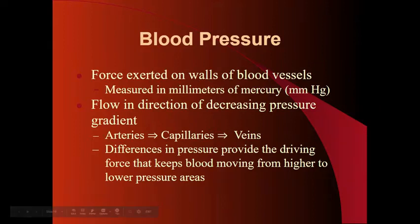Blood pressure is the force exerted on walls of the blood vessels, and it's measured in units of millimeters of mercury, abbreviated mmHg. It flows in the direction of decreasing pressure gradient. So it's going to go from the arteries to the capillaries to the veins, where we're going from high pressure to low pressure. The differences in pressure provide the driving force that keeps blood moving from higher to lower pressure areas.